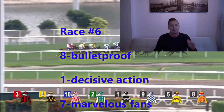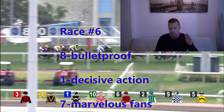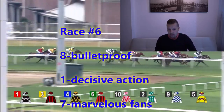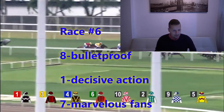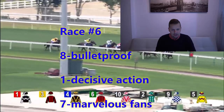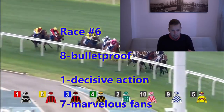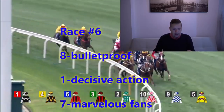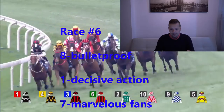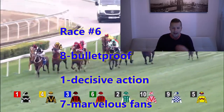There's a couple favorites. They look quite vulnerable. So this is a race where I think the favorite is quite vulnerable. Gonna go with the number 8 horse on top, that is Bulletproof. Fantastic win last time out. You had Wagner Borges aboard, and this horse had a very nice kick at the 1600 meters. Gonna go with him right back in good form right now.